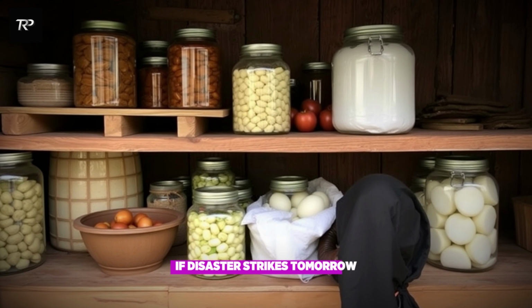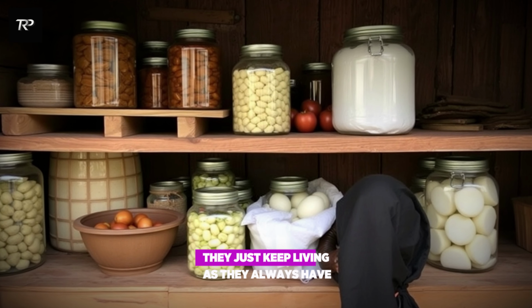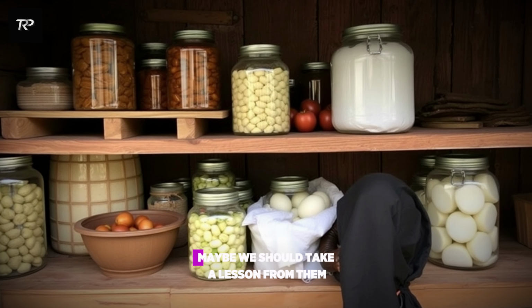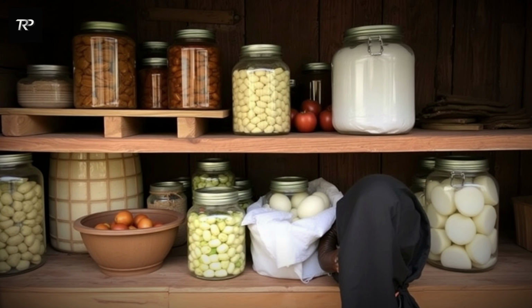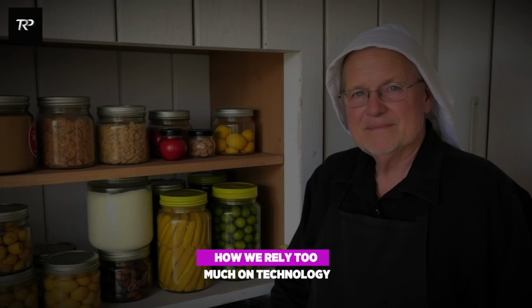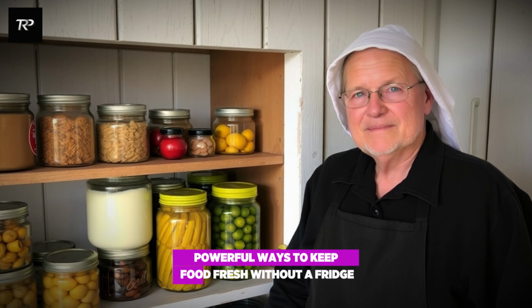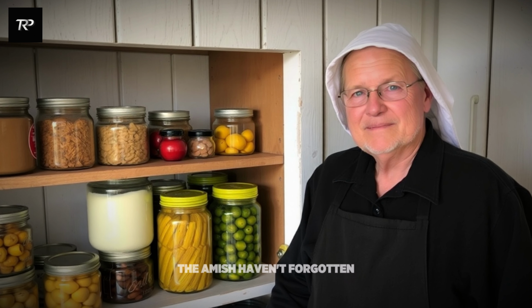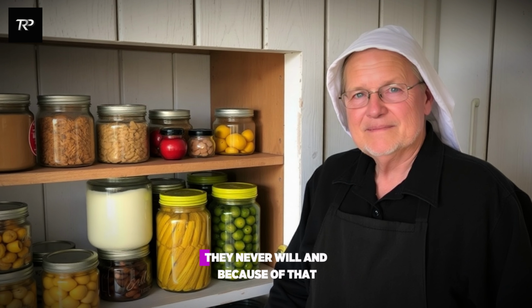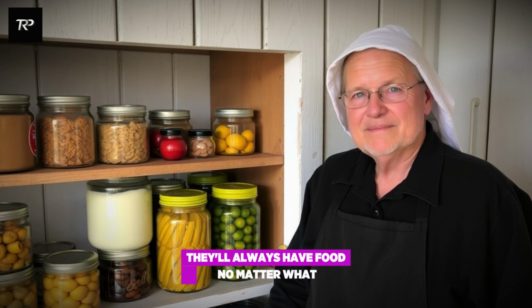If disaster strikes tomorrow, they're ready. If nothing happens, they just keep living as they always have. Maybe we should take a lesson from them. Maybe we should start thinking about how we store food, how we rely too much on technology, how we've forgotten the simple, powerful ways to keep food fresh without a fridge. The Amish haven't forgotten. They never will. And because of that, they'll always have food, no matter what.